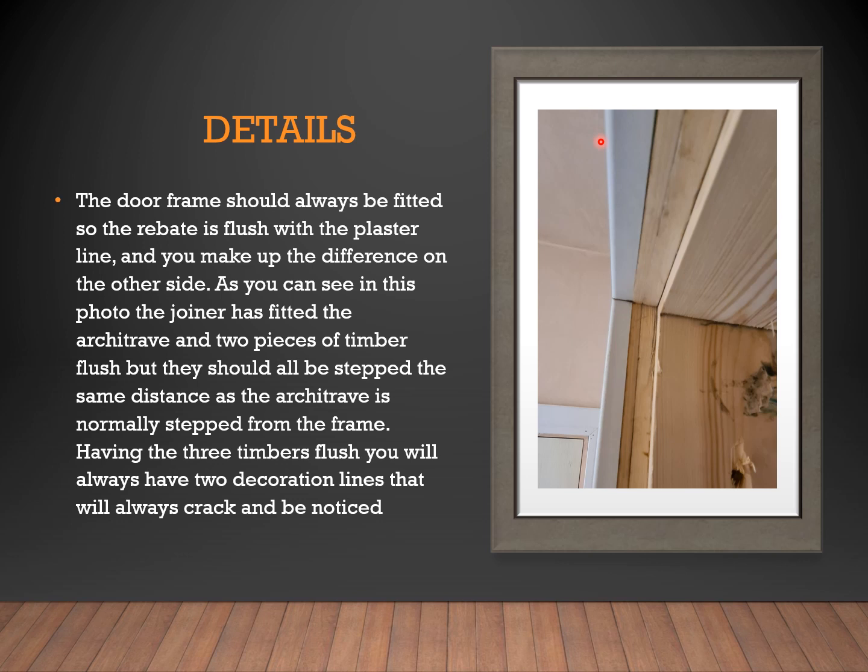So the door frame should always be fitted so that the rebate is flush with the plaster line, or the plaster line that you're going to have if you're going to replaster the walls. And you make up the difference on the other side. As you can see on this photo, the joiner's fitted the architrave in two pieces of timber, flush, but they should all be stepped in the same distance as the architrave is normally stepped in on the door frame. Having the three timbers flush, you will always have two decoration lines that will always crack and be noticed. So it's just something to bear in mind.